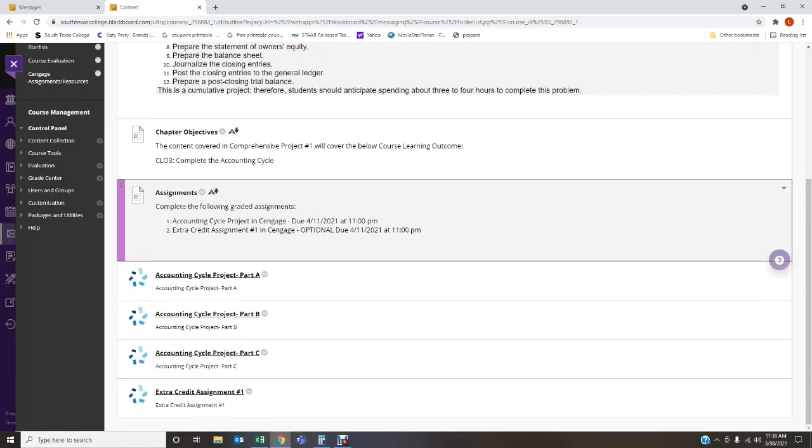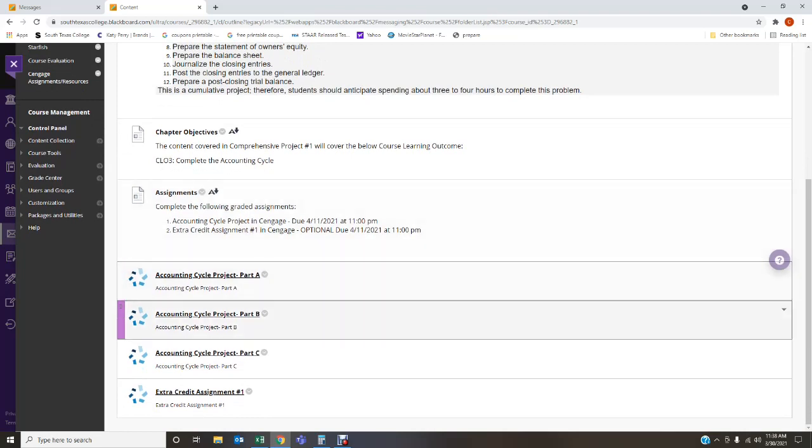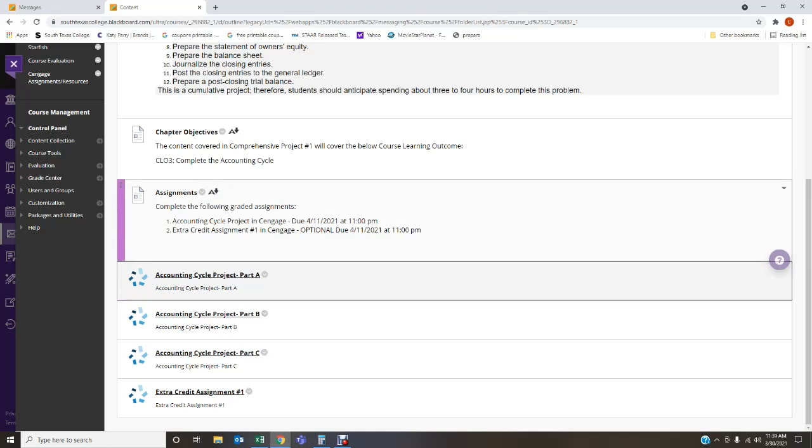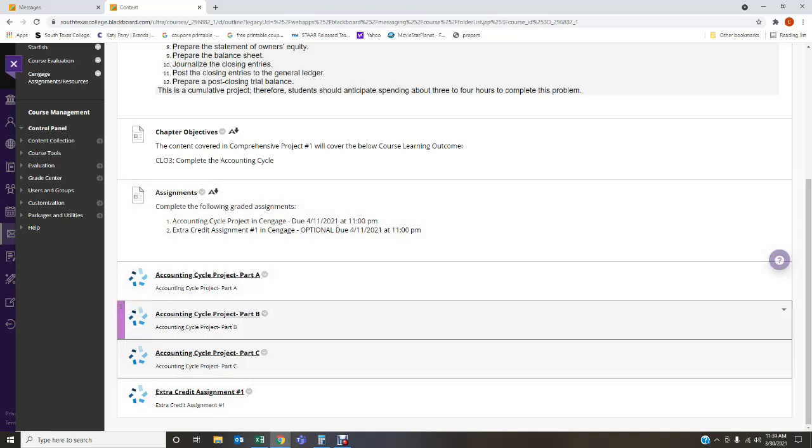So this week you have the potential of earning 130 points, 100 from your project, 30 for that extra credit assignment. Now the accounting cycle project is broken down into 3 parts. You need to complete them in order, in sequential order. First you complete part A, then you complete part B, and then last but not least you complete part C. It has to be in sequential order. If not, you're not going to be able to complete it. You have to complete the first part to move on to the next part, and then part B to be able to complete part C.